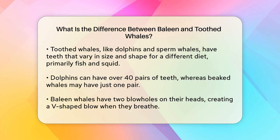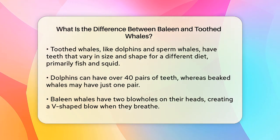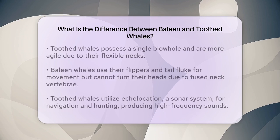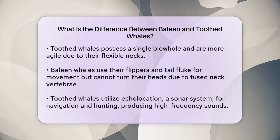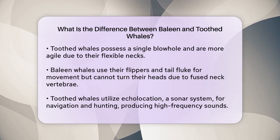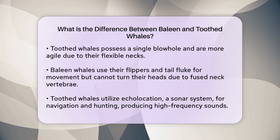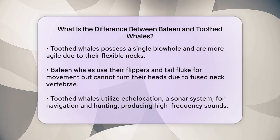When it comes to movement, baleen whales rely on their flippers and tail fluke. They use their flippers in a wing-like manner, similar to penguins and sea turtles, and their tail fluke for propulsion. Because of their fused neck vertebrae, baleen whales cannot turn their heads at all, which makes them less flexible but more stable in the water. Toothed whales, however, are more agile and flexible.